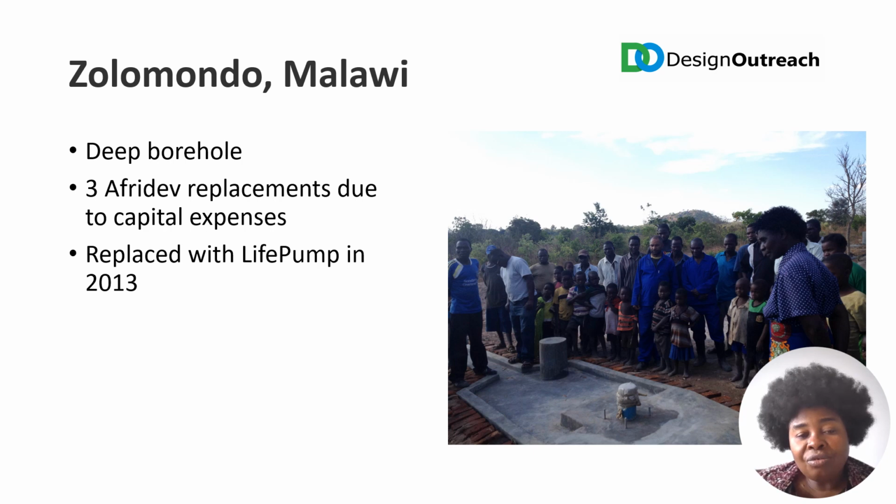The next community I'm going to talk about is called Zolomondo. Zolomondo is in Kasungu district in Traditional Authority Chulu, and this community also had 3 Afridevs in the same place prior to the Lifepump being installed. It was the same story of frequent breakdowns, till the community resorted to using a shallow well, which was contaminated and had dirty water. They had no other option. There are many stories where community members would leave very early to try to find water, which was not even good water at all, till the Lifepump came on board.